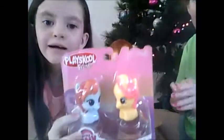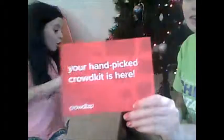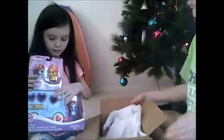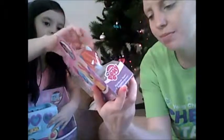So we have the same card. Look at me! My little pony! My little pony! We have the same card because it's from CrowdTab too. Oh! This card! These two go in here! And a lot of tissue paper. So we got the Play School Friends with Rainbow Dash and Bumble Sweet. I don't know who Bumble Sweet is. I've never heard of her before. She has a little bee cutie mark.